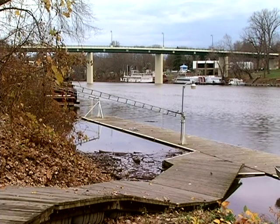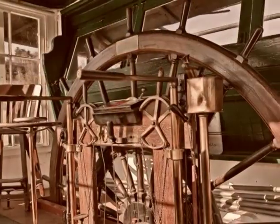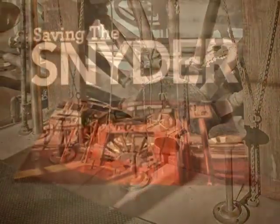I think of this as a link in a historical chain. You come on this boat and you can see things that would be familiar to Mark Twain. And that's why it's all about saving the Snyder.